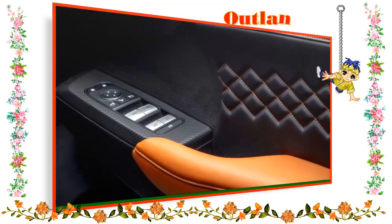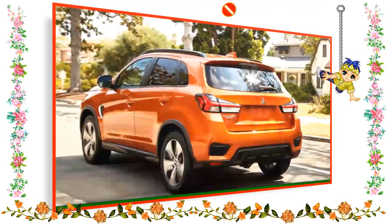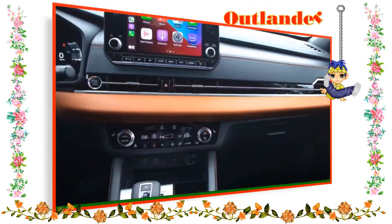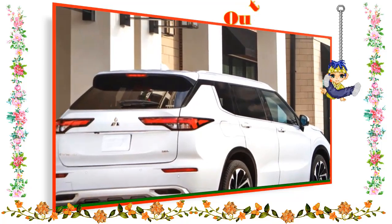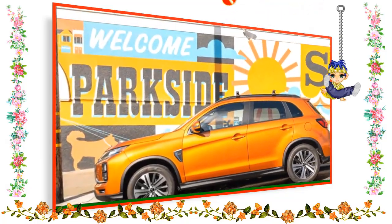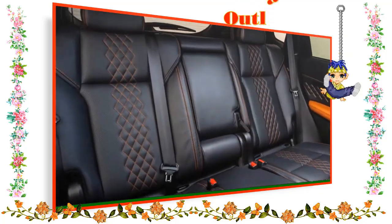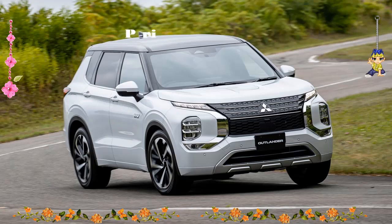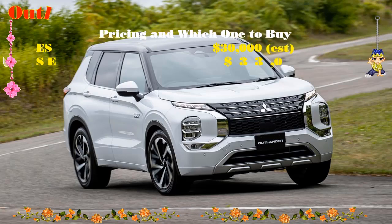The Outlander PHEV is rated for 25 mpg city and 27 mpg highway when running on gasoline, but by the government's yardstick, it's good for 64 mpg e-combined when accounting for its electric driving range. For more information about the Outlander's fuel economy, visit the EPA's website.